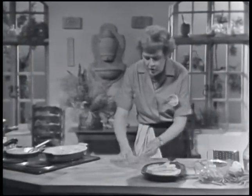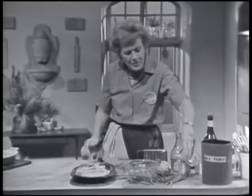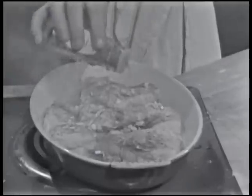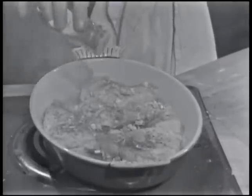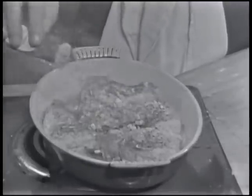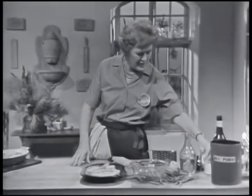Then we want some herbs, and I think oregano goes very nicely. Some people pronounce this oregano. But I always call it oregano. I don't know why. I'm just sprinkling this on. You could use dried basil or Italian seasoning if you like. But I think oregano in fish is extremely good.